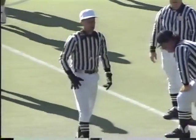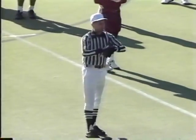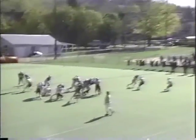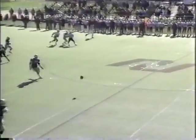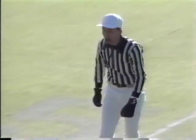Another foul called against Brookline. A dead ball foul on Brookline. Watch the replay. You'll see a blocker for Natick does not know where the ball is. This is going to hit right there. Hits off his leg, number 77. And then Brookline is able to recover. Joe Indrisano was going back to try to block for Bob Cleese.